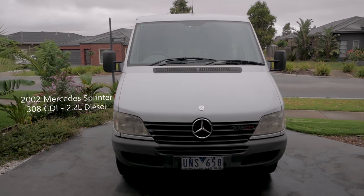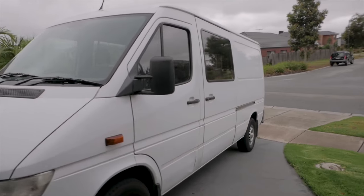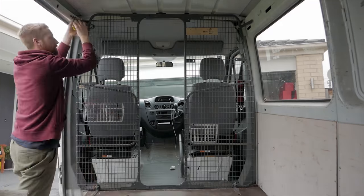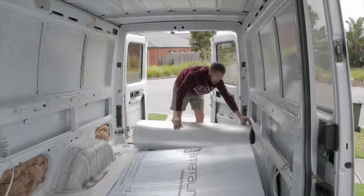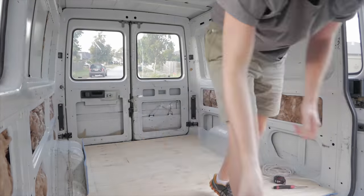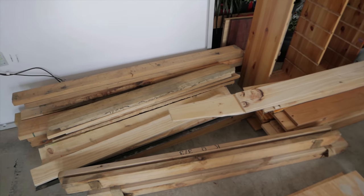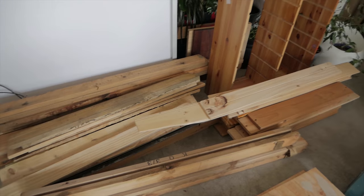There she is, the beast. They have a hard waste collection in town nearby. People just put all their stuff out, masses of couches and household appliances, everything. So we drove around and started collecting people's stuff. 2x4s are expensive in Australia and people just throw them away. So I'm gonna reuse them.